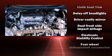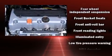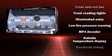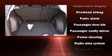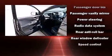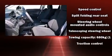well-positioned speakers. Honda also prioritized safety and security with features such as dual front impact airbags with occupant sensing airbag, head curtain airbags, traction control, brake assist, ignition disabling, and four-wheel disc brakes with ABS.